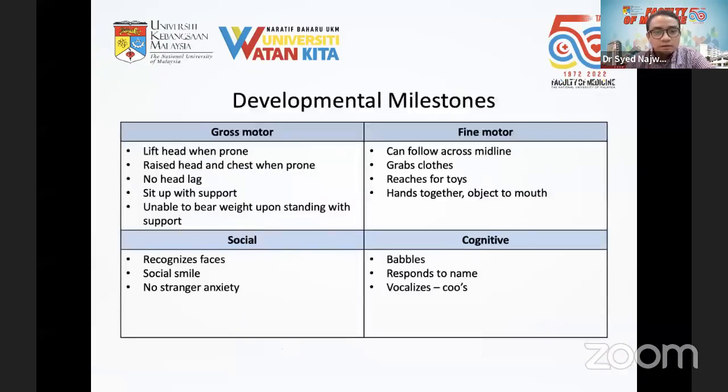This is the developmental milestone for this patient. Otherwise, gross motor for the upper limb was normal, and the fine motor, social and cognitive were also normal up to the age.